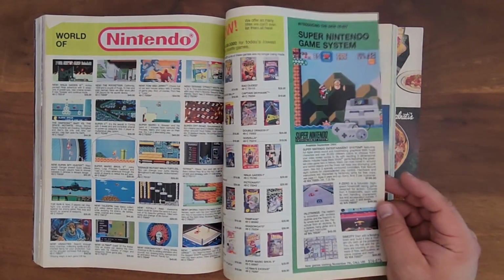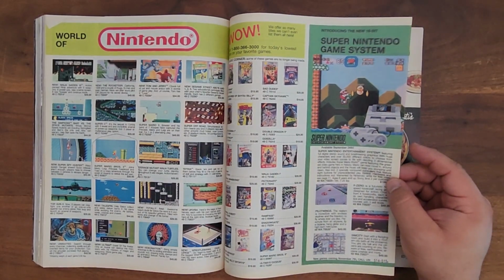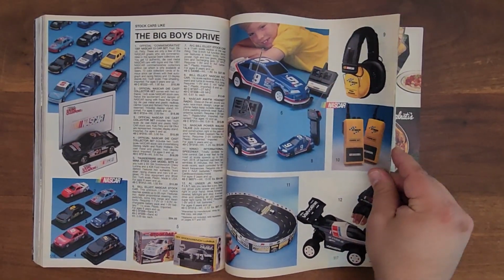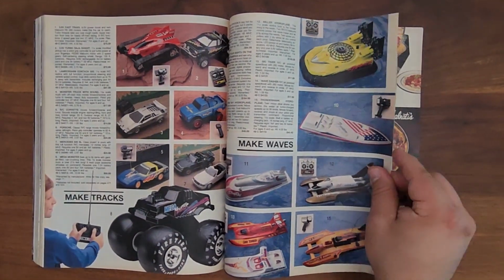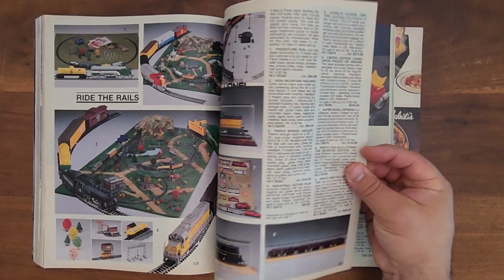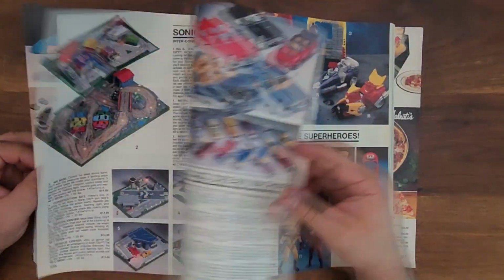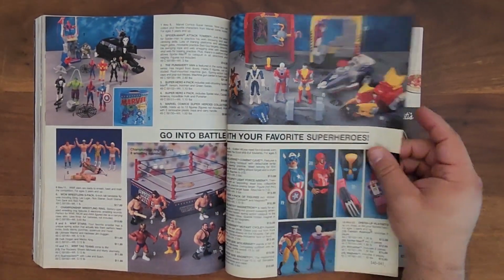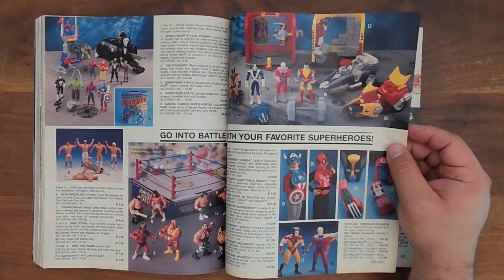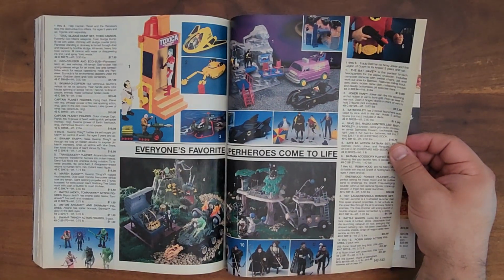Super Nintendo, yeah, there we go. First time I got that, I think I got it from a Best Buy, maybe? I'm not sure. NASCAR stuff. Whoa. Remote control cars. Remote control planes. Trains. More automobiles. Oh yeah. Here we go. WWF and X-Men figures. Yep. I remember these. DC had their stuff. What do we got down here? A Swamp Thing.